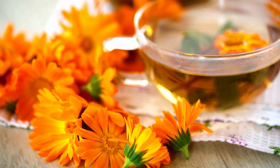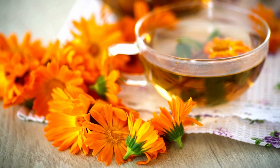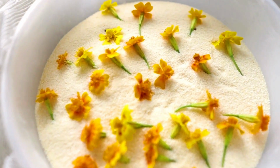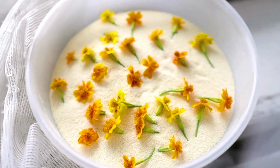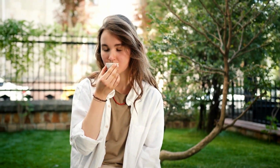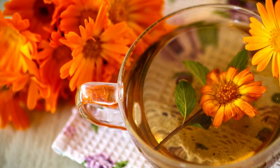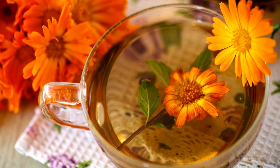Marigold tea is a herbal infusion made from the petals of the Calendula officinalis plant. This vibrant flowering plant has been used for centuries in traditional medicine for various health benefits, including relieving menstrual cramps. Marigold tea is particularly popular among women due to its potential to alleviate menstrual discomfort and support overall reproductive health. Here is some detailed information about marigold tea and its benefits for menstrual cramps.